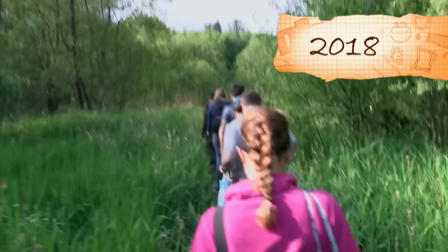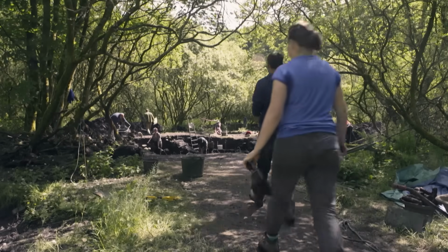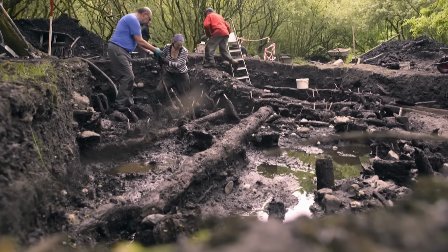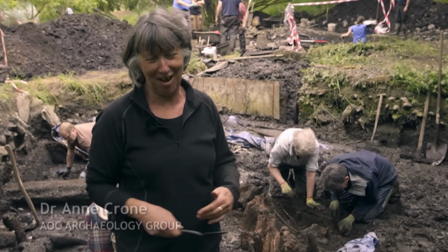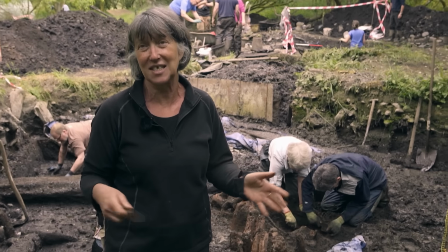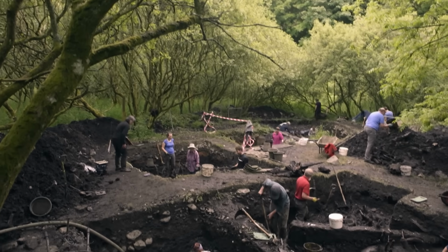The finds were so spectacular that we're joining them again as they return to this prehistoric Pompeii for their 5th season. Archaeologists Anne Crone and Graham Cavers have been the site directors from the very beginning. We've got lots of Iron Age sites throughout Scotland, but to have this level of preservation on a site of this date is very rare indeed, and I would say that it's probably a once-in-a-lifetime chance to excavate under these conditions.